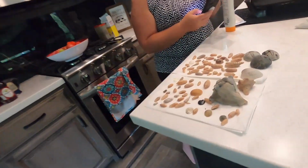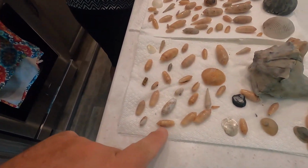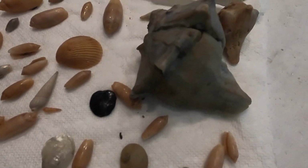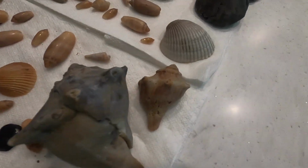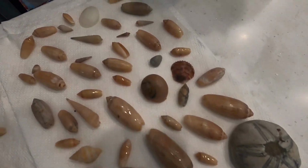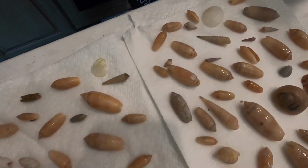Oh, that was a fun time at the beach. We made it back. Look at our shell haul. Is that what you would call it? These are the ones we like to get. Look at this. It's the first time I ever found something that big. Aren't those just gorgeous?